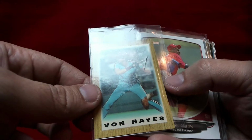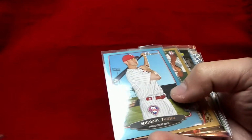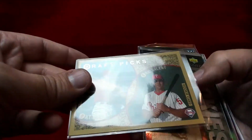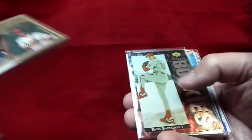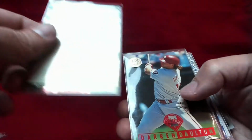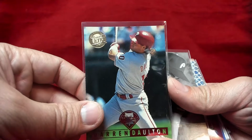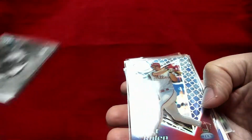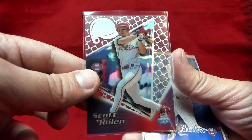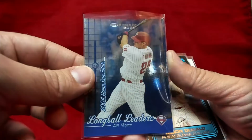'87 Mini. Von Hayes. It's a Roman Quinn Bowman card. Michael Young. Got a Burrell, Eric Valent draft picks. Star Rookies Ricky Bottalico. Very cool. He pitched for the Phils in the '96 All-Star game, which I attended. Got Darren Daulton. Another Mitch Williams. Here's an old Topps Tek, back in the old days when they made it. Scott Rolen. Long Ball Leaders from Donruss, Jim Thome. That's nice.